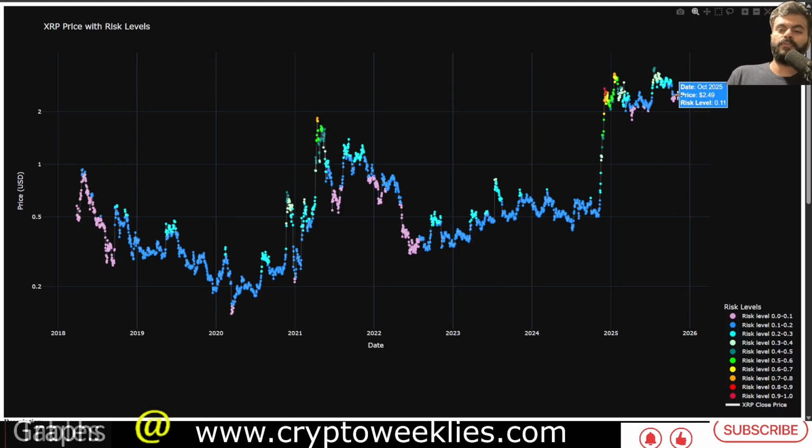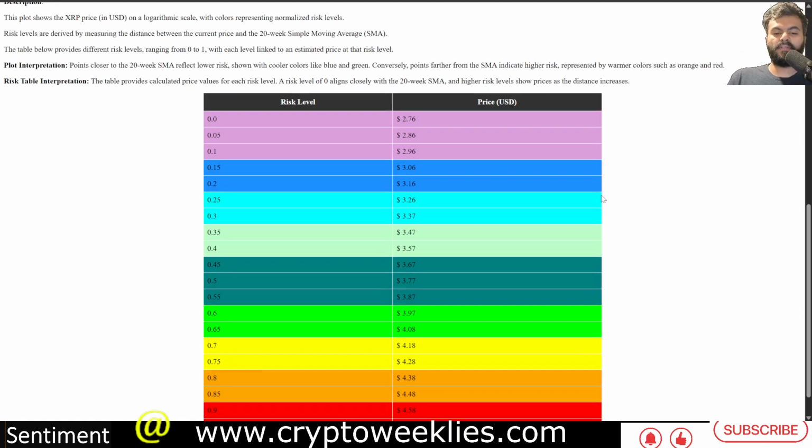The 20-week simple moving average price risk has gone down as the price is below the 20-week simple moving average, as mentioned earlier. If it were to go back to 0.5 risk level, as it did early in the year, the conservative floor of the price estimate is between $3.80 roughly speaking and about $4.